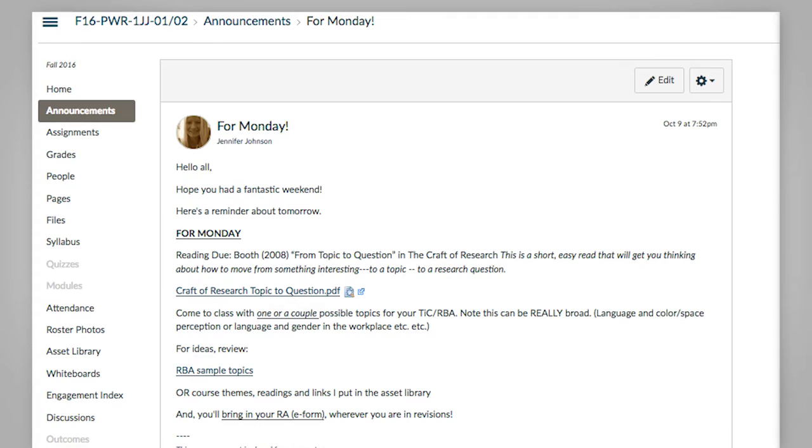So students know where to go to look if they forgot what the announcement was, students know to go look where the reading was for that week. Everything is in one place.